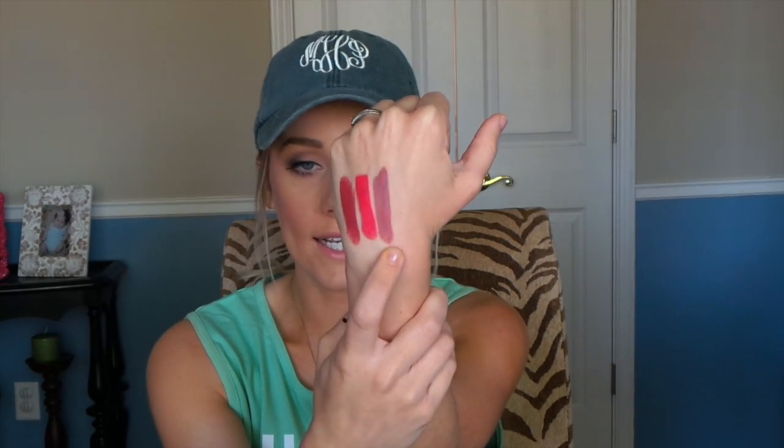This is more of a deeper mauve shade, which is a great shade to transition from spring to summer to fall. It's going to go for all three seasons, but you also have that light consistency with it that makes it great for summer.